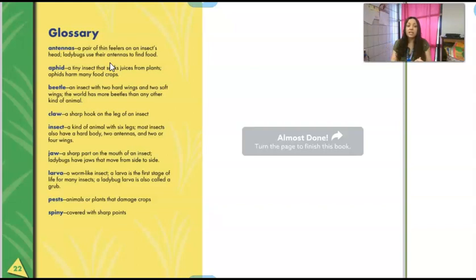A beetle is an insect with 2 hard wings and 2 soft wings. The world has more beetles than any other kind of animal. So remember, a ladybug actually can be called a lady beetle sometimes.